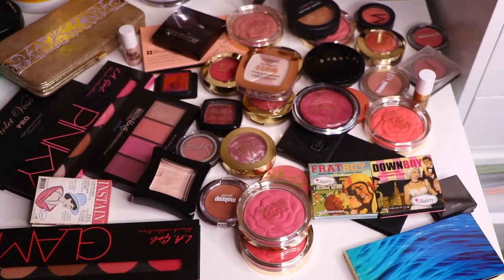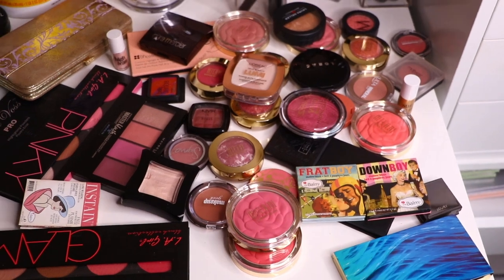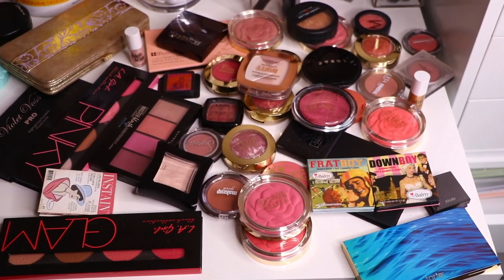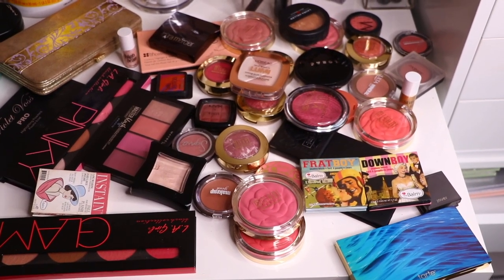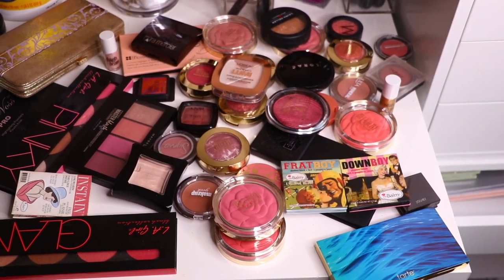All right, you guys, so here is all the stuff I ended up getting rid of. Palettes, blushes, and different highlighters. And I'm really surprised how much I tossed. So I don't know, it just feels really good when you just reset. You can put new products, try new things, and really appreciate your collections.